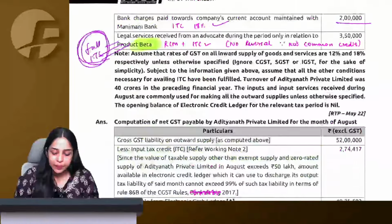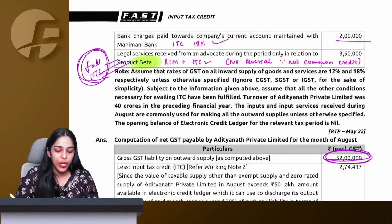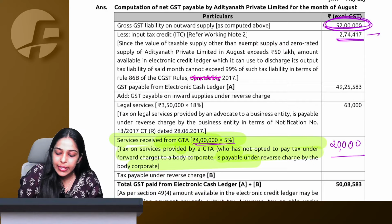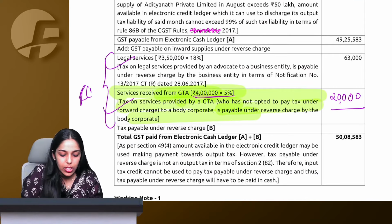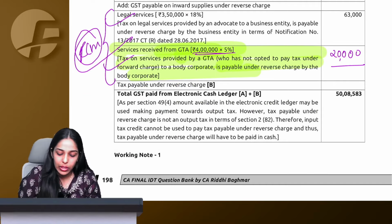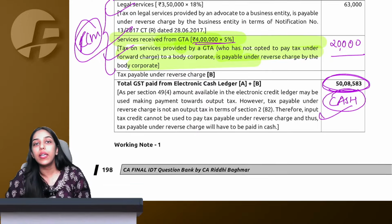So now we got the amount of outward payable from the previous question 31, because this question is in continuation to that. Then we will reduce the ITC that we calculated, and in that we will have to add the 2 RCM, legal services and GTA service RCM, that we compulsorily have to pay via cash only. And now this is the final amount that has to be paid using your cash ledger.